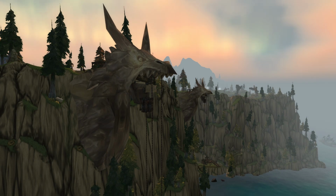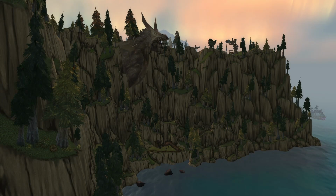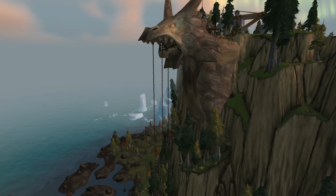Number 6 are the excavation lift elevators in the Howling Fjord, and I love these elevators because there's just so much cool aesthetic behind them, right? These big stone wolf dragon head things. Actually, is that a wolf or a dragon? I don't know. I think it's a dragon now that I'm looking at it a bit more, but I remember first coming here in Wrath of the Lich King when it launched way back when, and I remember doing the little intro area and being like, oh, this is fun, and then I remember getting to the elevator and looking up and being like, dude, that's pretty cool. I was like, whoa.